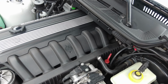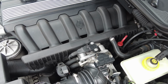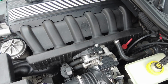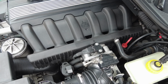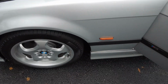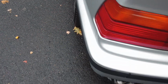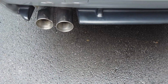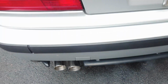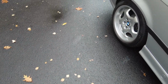So we're going to rev up the engine and bring it to maybe about 1500 and keep it there for a little bit. And we'll go up a little bit more. So as you can hear, it's a beautiful and smooth running engine, and we will also get a little bit of exhaust. So let's give it a start. Yeah, sounds great.